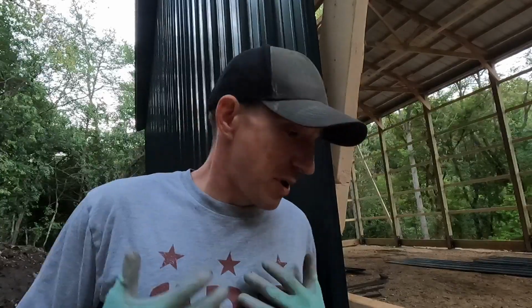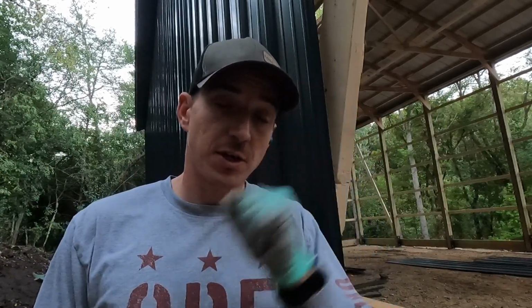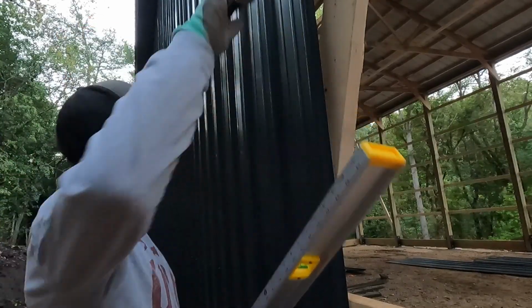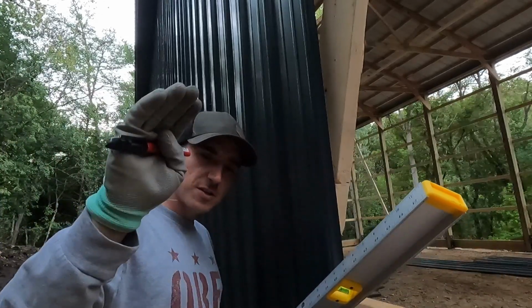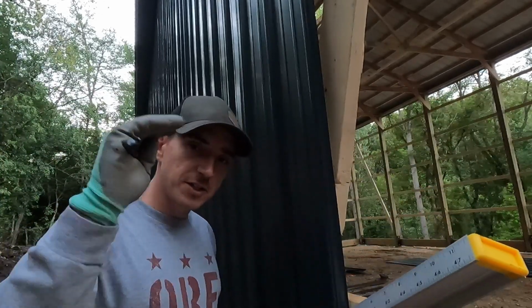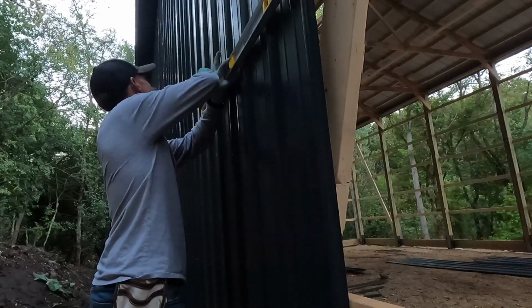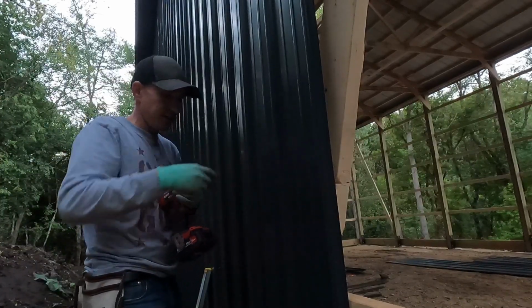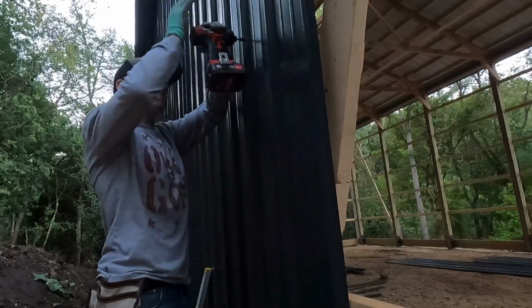So not only am I getting better at heights, I'm also right-handed, and this whole wall I've pretty much screwed with my left hand, stranger style. On the lower parts here, I've been using a level to make sure the screw line is laser straight, laser-ish straight. I also learned that if you smack the back of the impact, it dimples the steel and the screw doesn't walk.